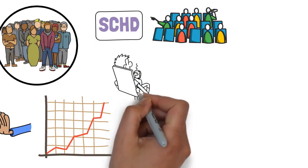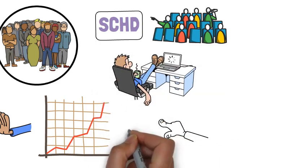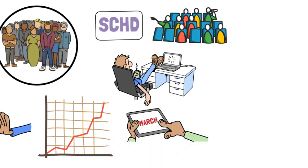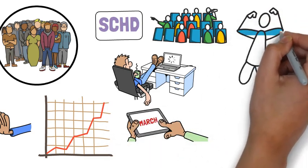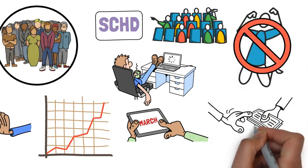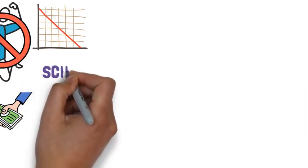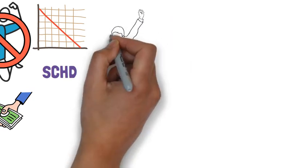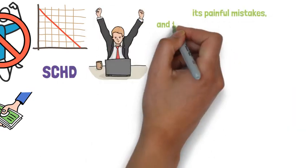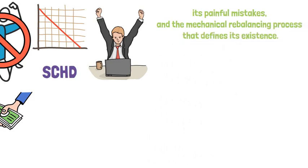Beneath its calm, predictable exterior lies a ruthless machine that makes cutthroat decisions about its holdings every single March. These decisions have resulted in both brilliant victories and glaring missteps, shaping the fortunes of its investors in ways most are entirely unaware of. This is the untold story of SCHD's biggest wins, its painful mistakes, and the mechanical rebalancing process that defines its existence.